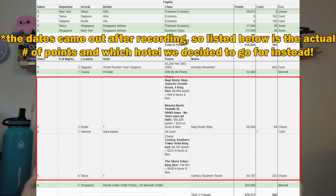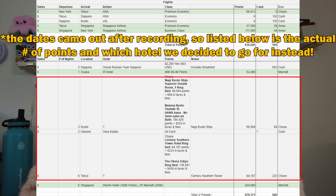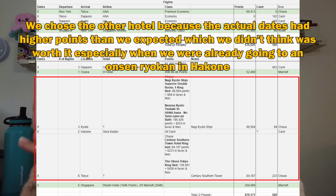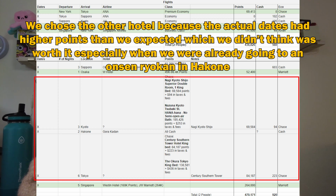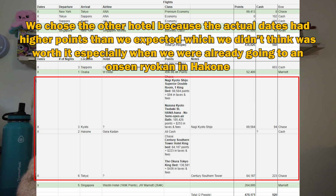And then from here, it's going to be either Nazuna Kyoto Tsupaki Street or Nagi Kyoto Shijo Superior Double King. I prefer the Nazuna Kyoto Tsupaki Street because it has a deep soak. Not the deep soak, but it has an open air bath in it. And it was so nice. Semi-open air. I was like, why not?